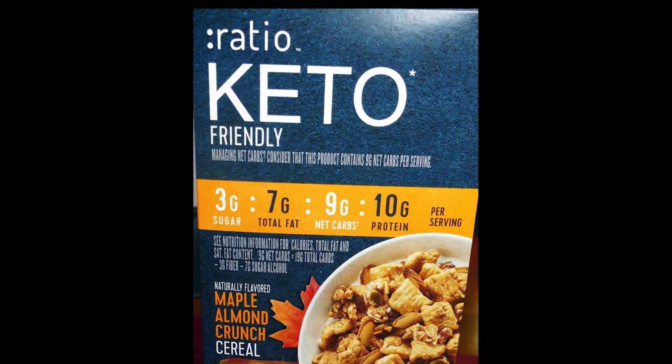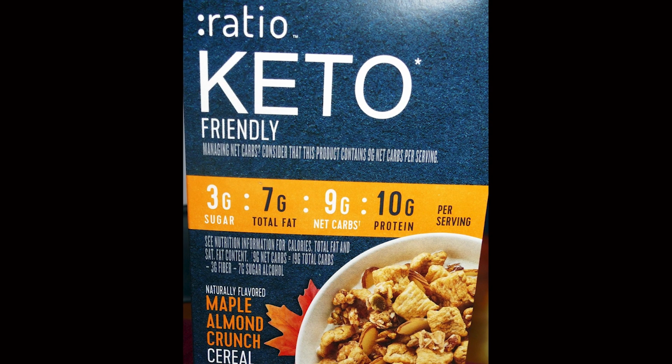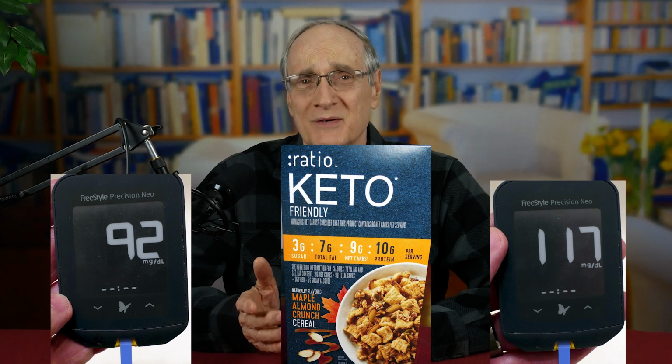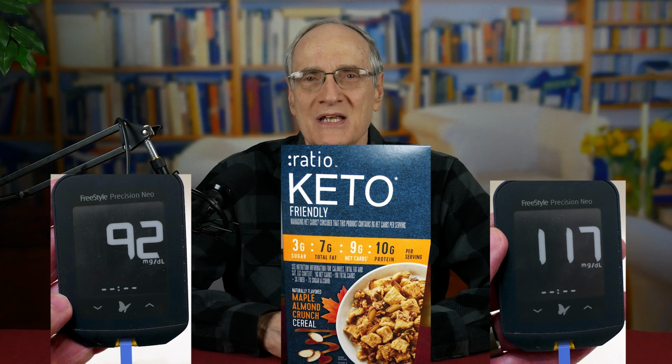For my 4th test, I had a cereal called Ratio Keto. This also boasts of being, quote, keto-friendly, unquote, but it has 19 grams of total carbs per 1 cup. So for my 2 cups, I was eating 38 grams of total carbs, but only 18 grams of net carbs. Would the net carbs effect make a difference? Before the test, my blood sugar was at 92 milligrams per deciliter, and 1 hour and 20 minutes after eating, I had risen to 117, which wasn't terrible, but not exactly great either.